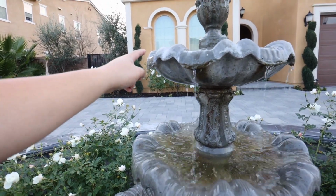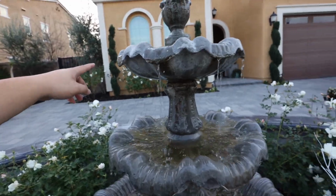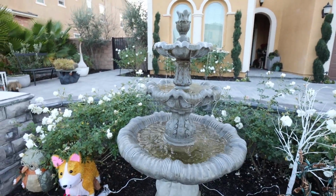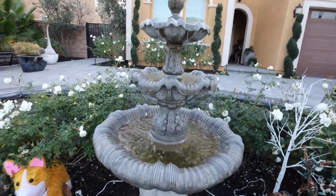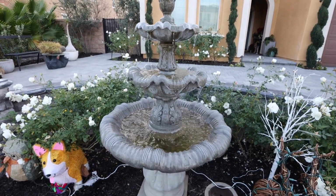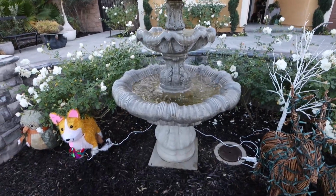And I hate that the water isn't coming down as much on this side, it comes down on the other side more. But I guess it's okay, as long as it's flowing, it doesn't need to be that intense. I like a strong fountain for some reason. Let me know what you guys think down below.